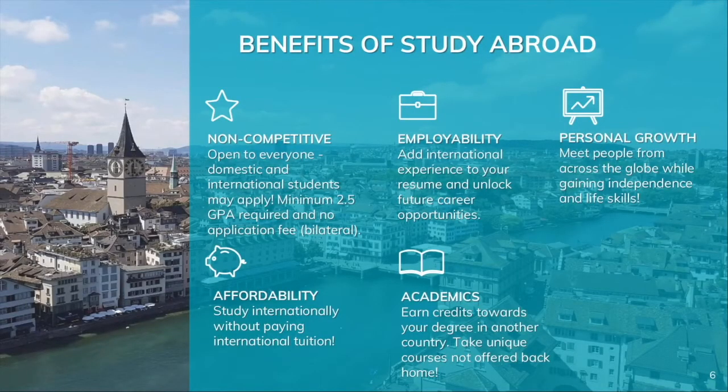So there are numerous benefits to studying abroad, benefits that can't be encapsulated in one slide of a PowerPoint presentation, but I'm going to be going over what we think are some of the main benefits of studying abroad. The first one is that studying abroad through TRU is non-competitive. This means that it's open to everyone, domestic and international students. The minimum GPA is 2.5 for bilateral, which is very reasonable.